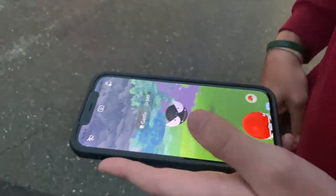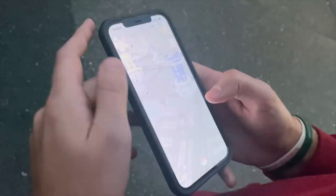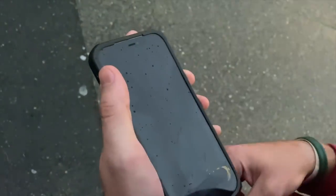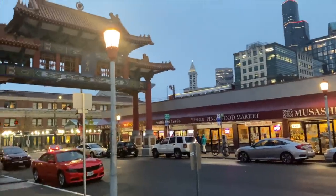Gotta catch the Mon. Oh, it's Gastly. Get it? Did you catch it? Yeah, I quick caught it. Oh, in my screen, the rain is making it blur. I quick caught it. The lights just came on.